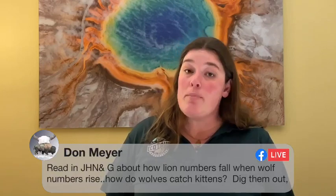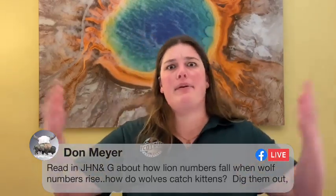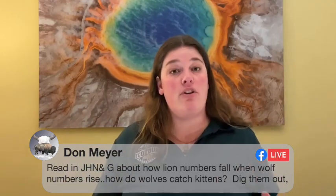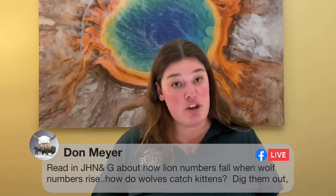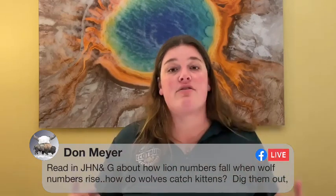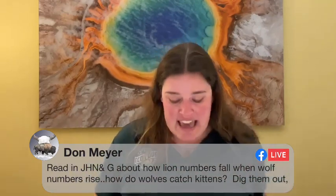So while wolves are preying on more mountain lions, it's not causing them to suddenly go downhill or we're going to lose mountain lions. It is making us have to be more thoughtful when it comes to hunting of mountain lions by humans, and we definitely need to pay a little bit more attention to the impact that we're having on mountain lion populations if we're seeing other impacts as well, and we need to balance out those needs. So hopefully that answers your question.